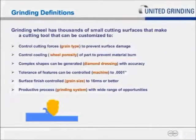And again, grinding is defined as a wheel with thousands of small cutting surfaces, and it can be broken down into the elements of the individual grain sizes, creating the cutting force, elements like wheel porosity, which allow cooling to get into the wheel, also allows chip formation and the successful removal of chips, very similar to a flute in a mill. Grinding also has the ability to do complex shapes with very tight form tolerance as a result of diamond dressing. Of course, grinding machines also have the capability to hold tolerances 1/10 of a thousandth of an inch or less due to the precision and rigidity of the machines.